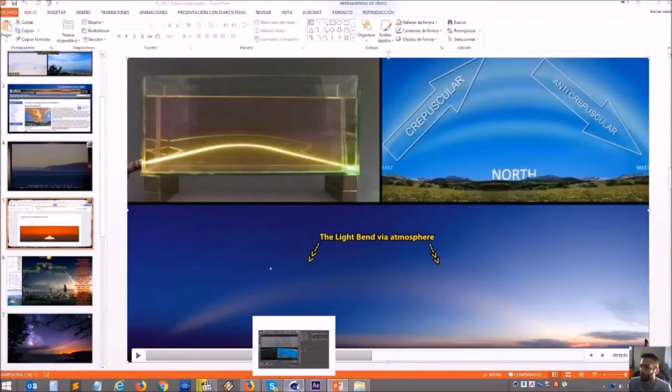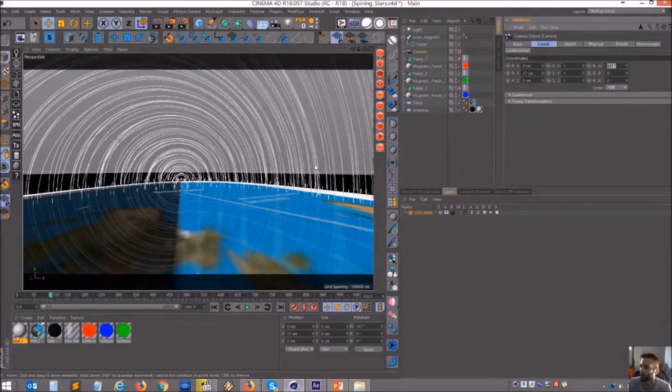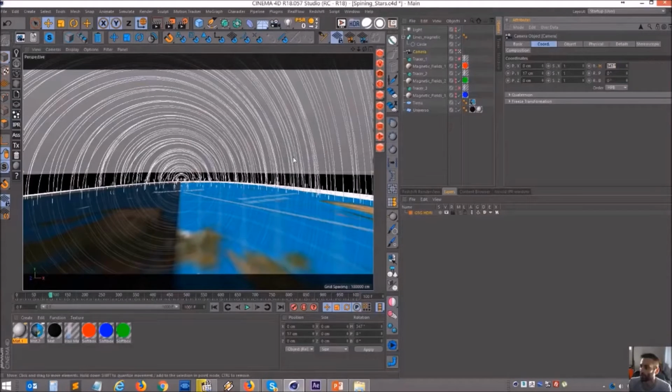So if you are looking at that kind of perspective, you're going to have this kind of phenomenon, whatever you are. It's not just because you are in the equator. It's whenever you're looking far away at the horizon.